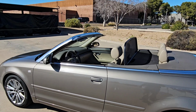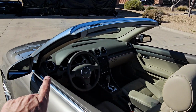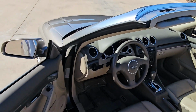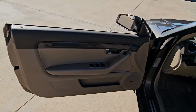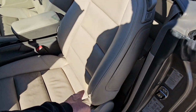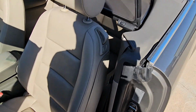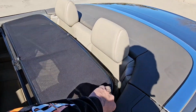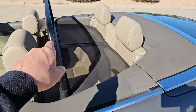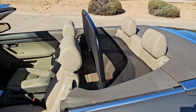Interior of the car is in very good condition. Steering wheel's not all torn up. Seats are in good shape. Dash is fine. Door panels are clean and not beat up. Bolsters are pretty clean. It does have the wind diffuser, which folds down and also pops out, and there's a bag for it so you can store it in the trunk.